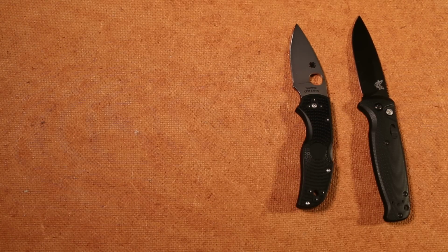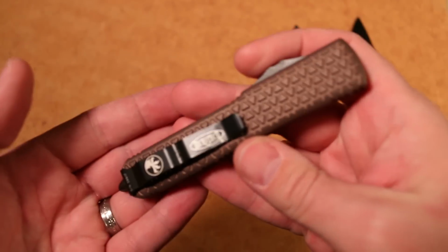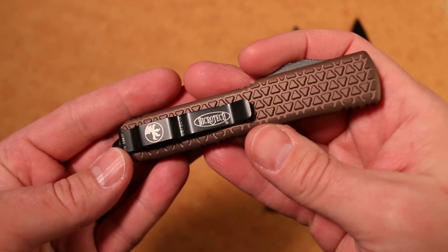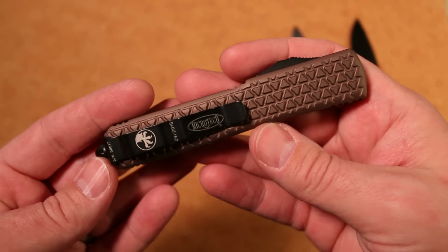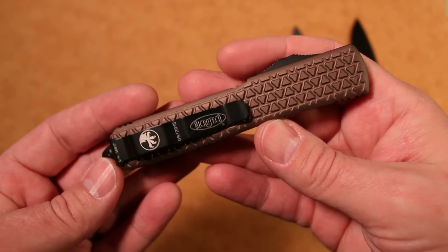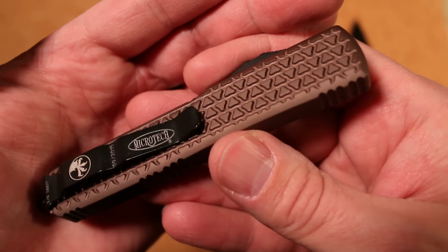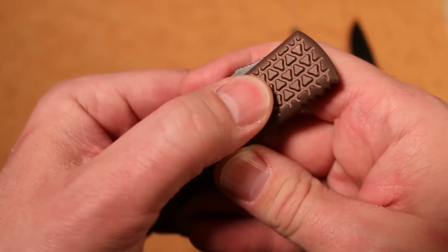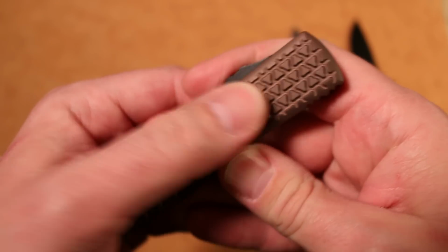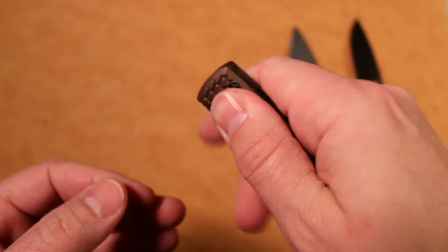What's next? I think we'll go with this one. Microtech Ultratech. Had to buy myself an Ultratech this year, and I've been thinking about, was tempted by, and wanted an Ultratech for a long, long time. When this tri-grip version of it came out, I knew it was time to pull the trigger, so to speak. The tri-grip version is extremely grippy. That's some very, very sharp triangles kind of milled into the aluminum there that definitely grab you back.